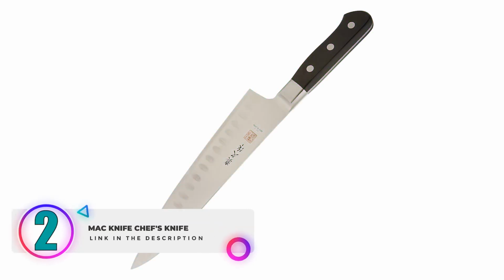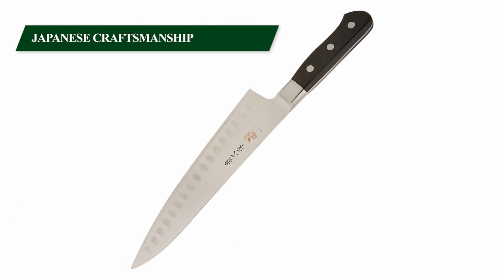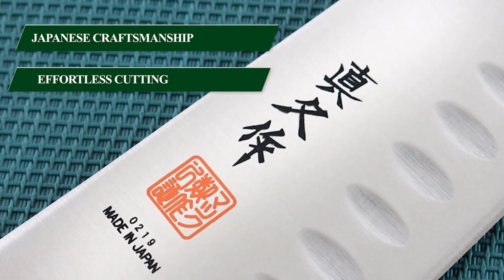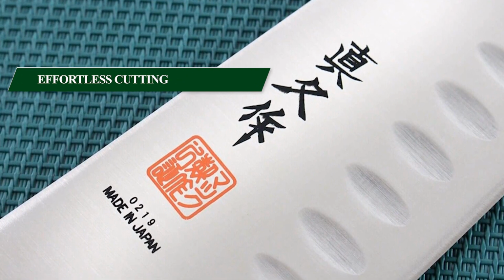Number 2. Mac-Knife Chef's Knife. This knife is a true masterpiece that combines Japanese craftsmanship with cutting-edge design. With a 2.5mm blade and added dimples, this knife effortlessly glides through sticky foods like potatoes, apples, and summer squash, ensuring smooth and precise cuts every time.